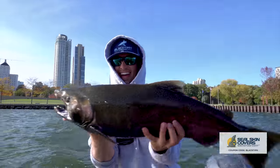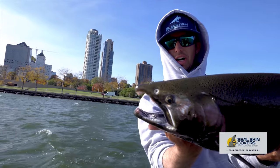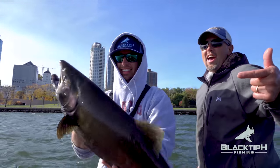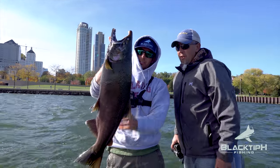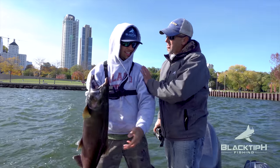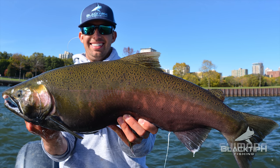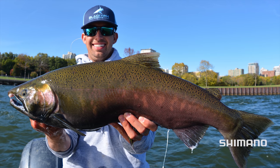Coho. Look at that, guys. First ever coho salmon. Coho salmon. Brown trout. Steelhead. Look at that. The only thing we need is a lake trout, and you got a grand slam today. Bro, grab that camera. Let's get a nice photo, dude. All right, let's do it. Look at the colors on that fish, guys. It's a buck male coho.